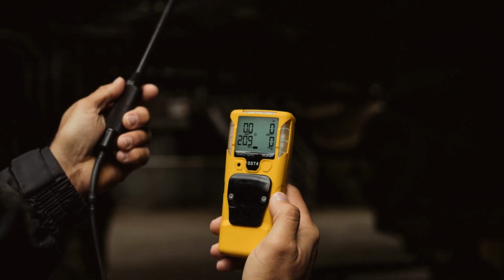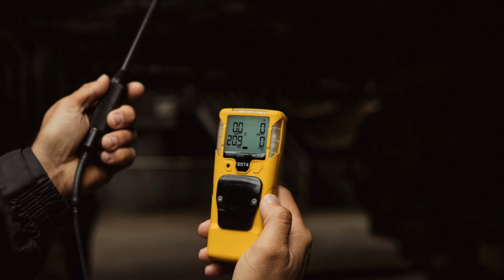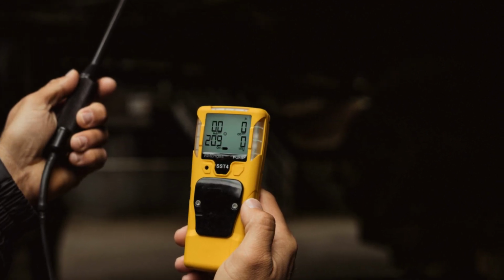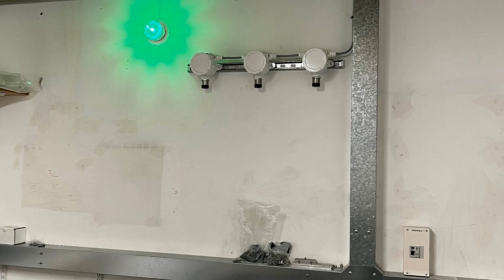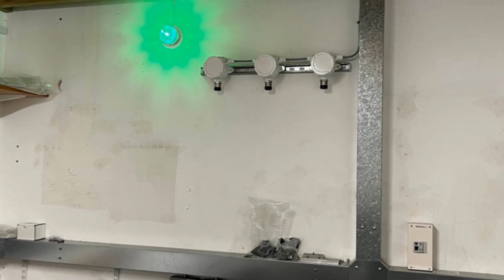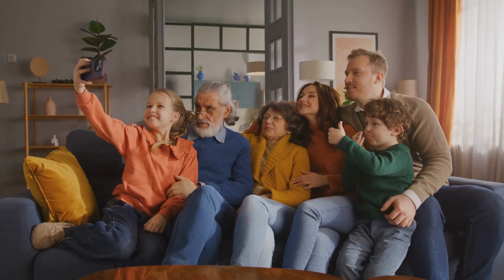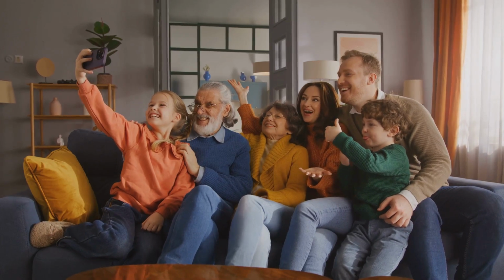Section 6. Staying alert. Fixed versus portable gas detectors. When it comes to gas detectors, you've got options, fixed and portable. Fixed detectors are permanently installed in buildings and are always on the lookout for gas leaks. Think of them like the smoke detectors in your house. They're great for overall safety and peace of mind.